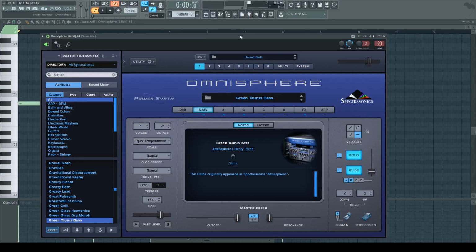Next thing I wanted was some sustained bass to go with our chords. Pulled up good old Green Taurus bass here.